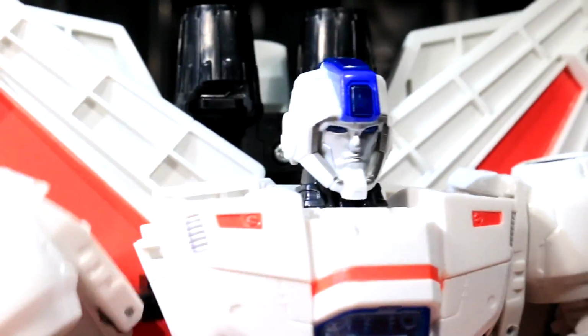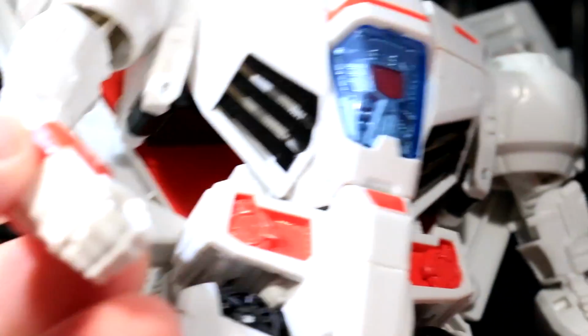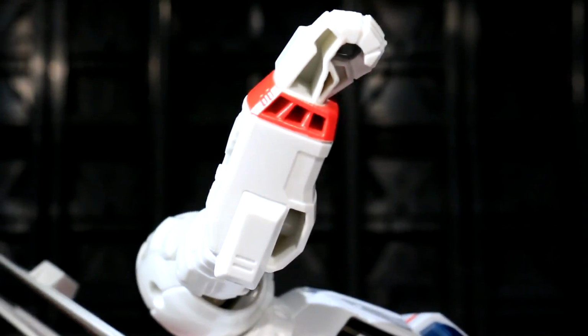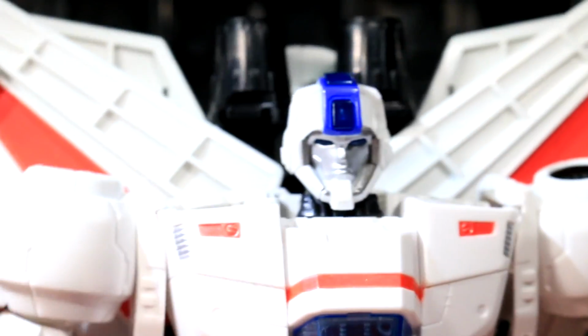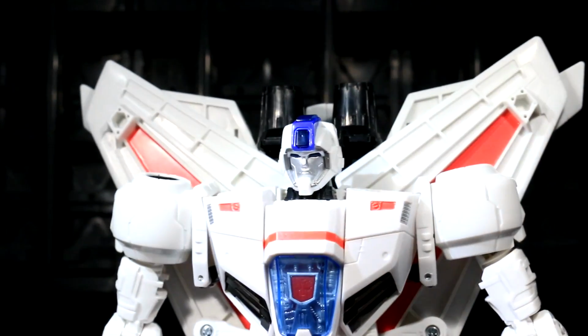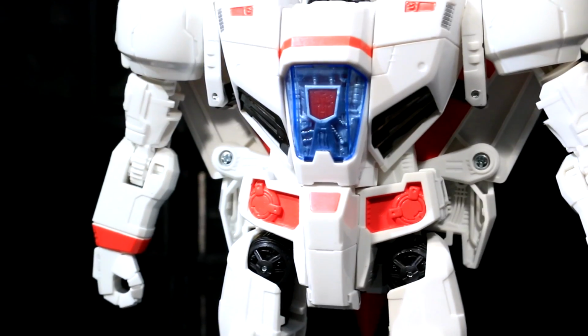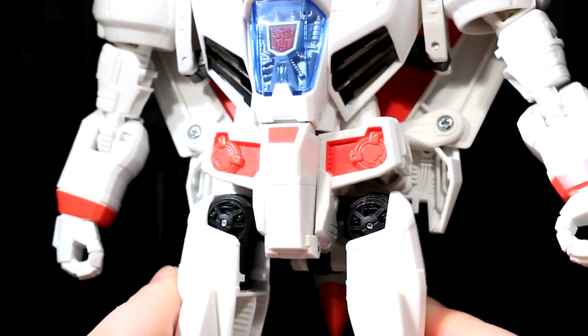Unfortunately, he has no wrist swivel, and it's kind of a bummer because I don't really see why there wouldn't be one. There's nothing on this design that seems to be actively preventing it, so I think it's just a parts count budget thing, and that's a shame. He also has no waist joint, but that's entirely because of the transformation. I don't see how one could have really been fit into this scheme very easily.